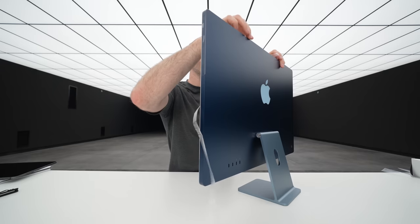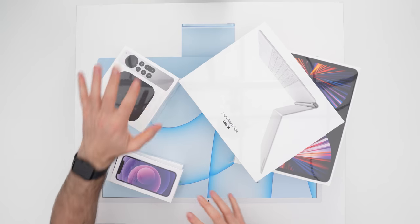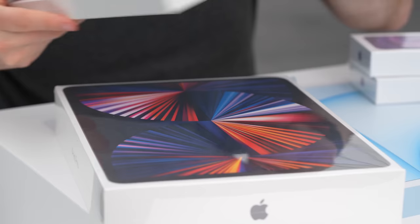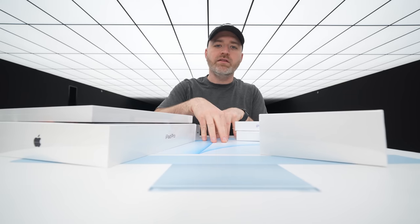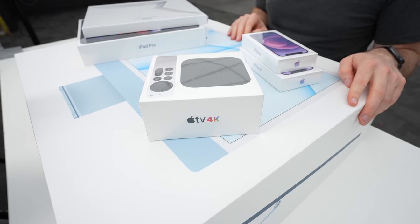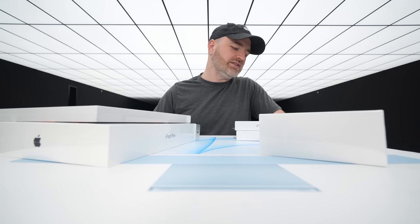Ooh, that was close. Welcome to the Mega Apple Unboxing Extravaganza. This is a bunch of new products from Apple. We have a new Apple TV, we have a new Magic Keyboard, we have the new 12.9-inch iPad Pro, and of course we have the ultra slender iMac, the new 24-inch iMac, which comes in a wild number of colors. The unit I have in front of me here is in the blue, which I think is the most popular color. Anyway, I'm curious to check it out.